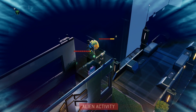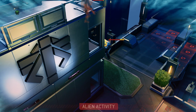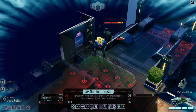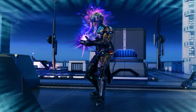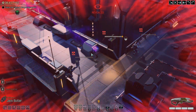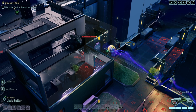Andromedon and a Muton, it would seem. Now I'm gonna dominate this Andromedon, because they make such useful allies. Very heavily armored, a lot of firepower, and they are guaranteed to take over. Don't resist. You're mine. We're spotted. Yeah, he's gonna be a bit surprised.